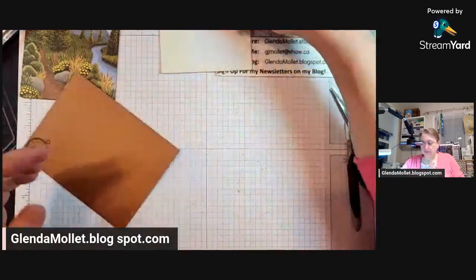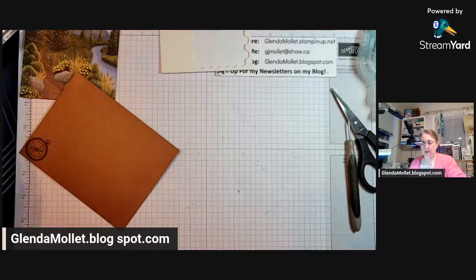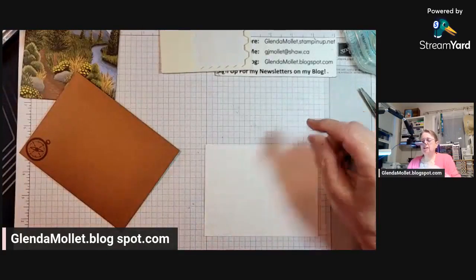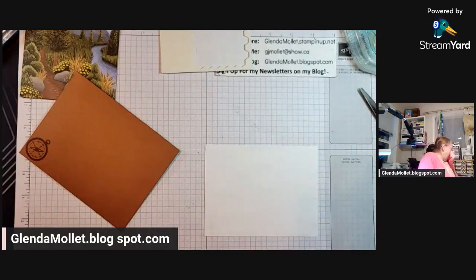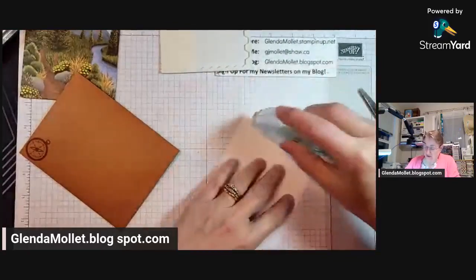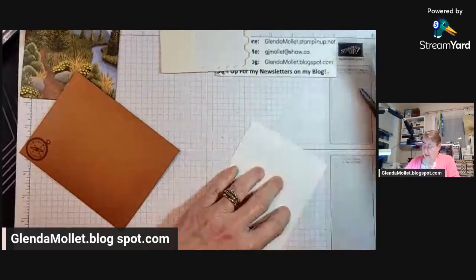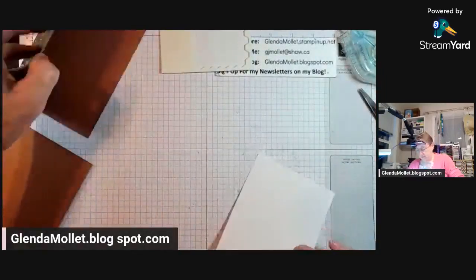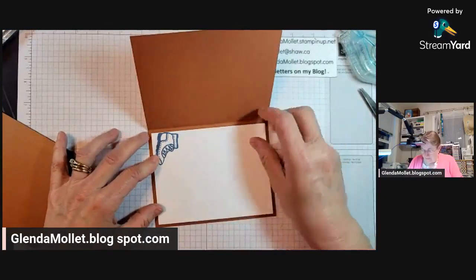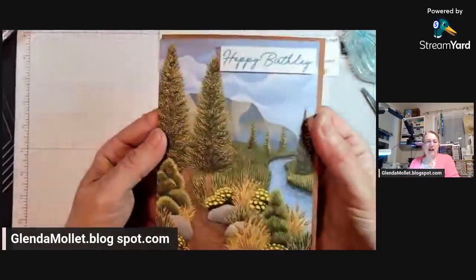Excuse me. We're not going to know until next week if there's any refill kits for this Paper Pumpkin kit. And I'm not sure. Hang on. Pardon me. I'm not sure if there's any of these add-ons left. So when I get this one put together, I'll go and have a look and let you know if there's add-ons left. There we are. Perfect. Happy birthday.